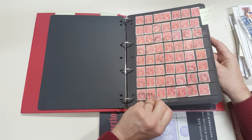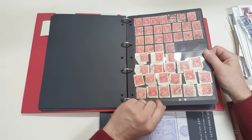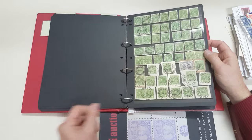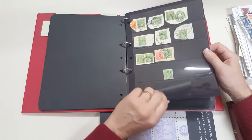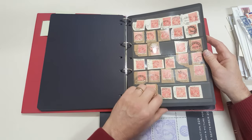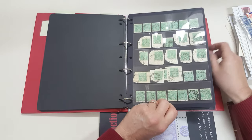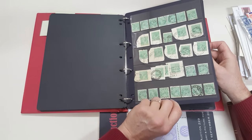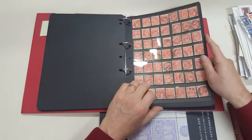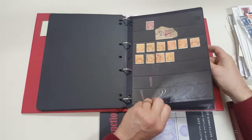Bit of postmark interest. No idea if they've been gone through for anything, and there may be the odd better shade in the pennies. Not betting on it, but they certainly haven't been assessed by us for shades or varieties. I like Penny Hapenny greens for postmarks, they're very good for that purpose. There's our Tappany oranges.